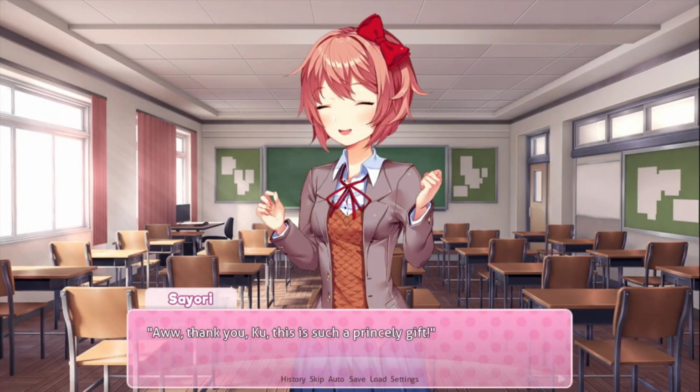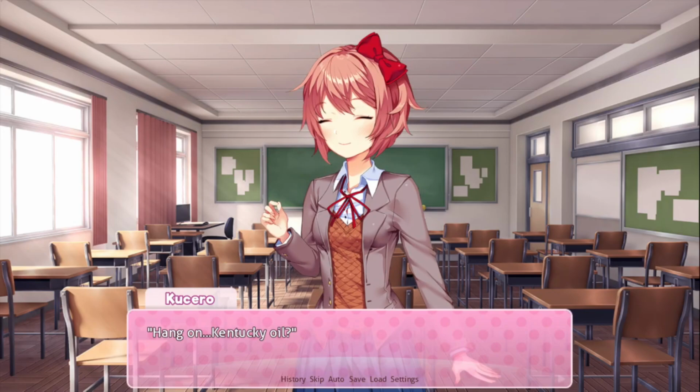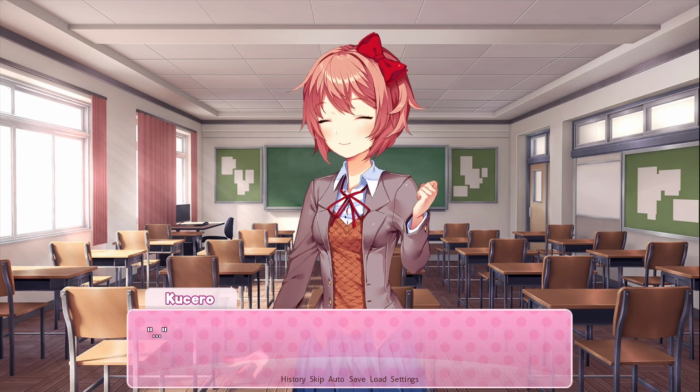Aw, thank you. This is such a princely gift. Now for mine, I thought that since we all enjoy Yuri's oil diffuser, I could totally try to make a nice aromatic oil. So I powdered some cloves and added them to some Kentucky oil I found. Hang on. Kentucky oil? Yep, right there on the front of the bottle. There's the postal code for Kentucky, see? It reads KY.